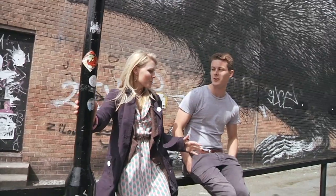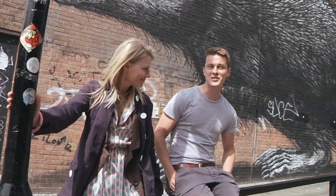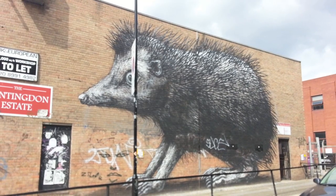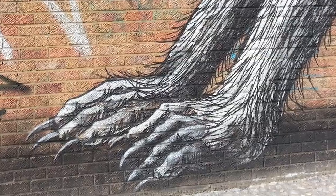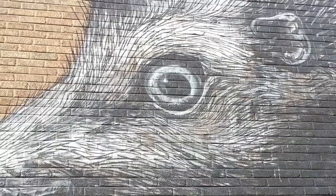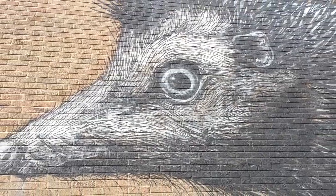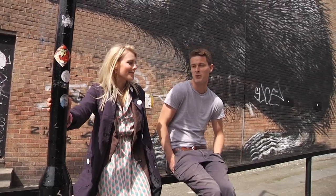Tell me a little bit more about this piece. So this is a giant hedgehog, and Ro is known for doing big black and white animals. They're the focus of his work, just animals. So often when he's in a city, he'll pick an animal that's local to the area. Hedgehogs are very common sights around London, and that's why he picked a hedgehog.